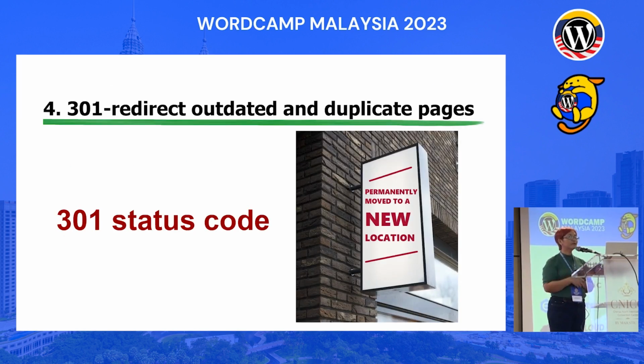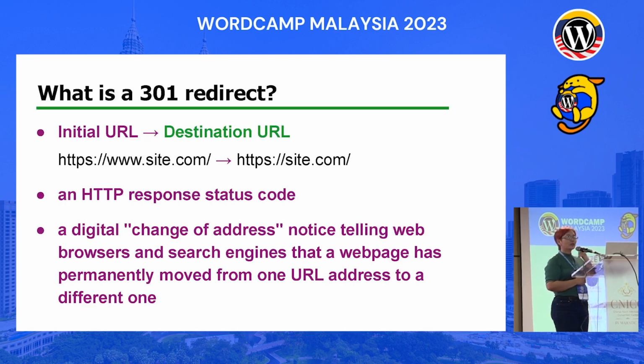Okay. Tip number 4: if you have outdated or duplicate pages, the best way to avoid that is to implement a 301 redirect. That's a case where you have one URL forwarding to another address. It's an HTTP response code that tells Googlebots that you have now moved the address of this page permanently to another address. It's like telling your postman that you've changed your address, and so any letter that goes to the old address should be forwarded to the new address. If it's just a temporary migration, you would have to use the 302 redirect, not the 301.